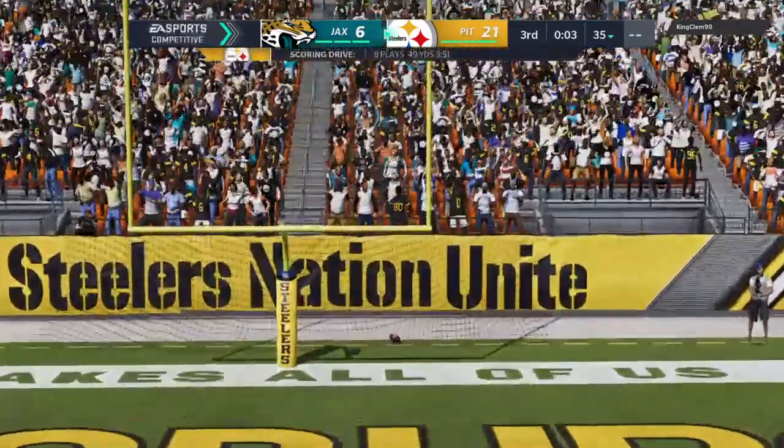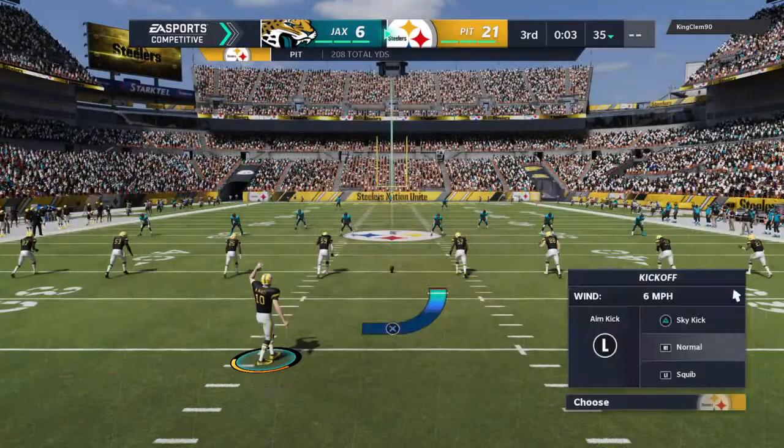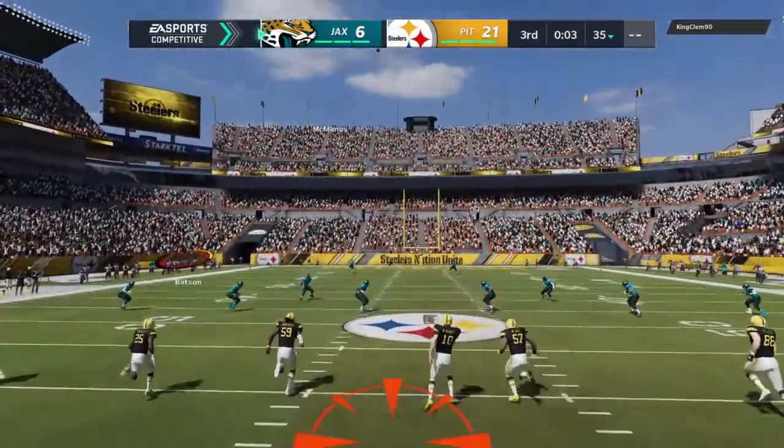It's up and good, and that'll make the score 21-6. The score, Steelers 21, Jaguars 6. After the touchdown, here's McManus now to kick it away.